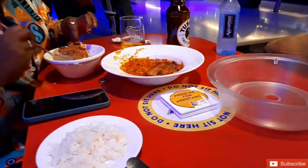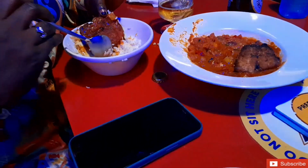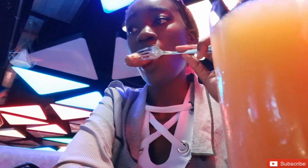So after bowling, we ordered some food. She ordered coconut rice and fish fillets, while I ordered French fries, sausage, and a cold glass of passion juice.